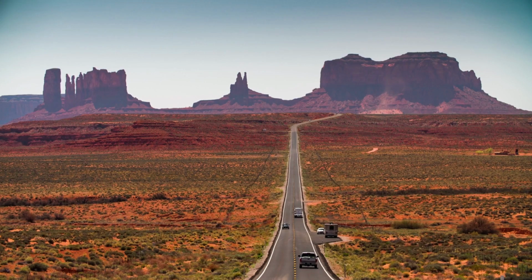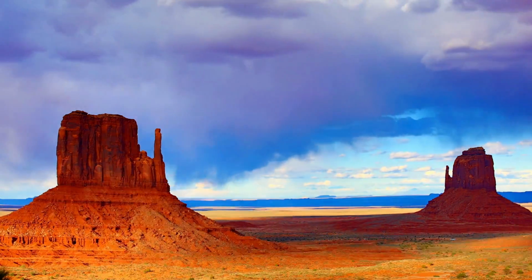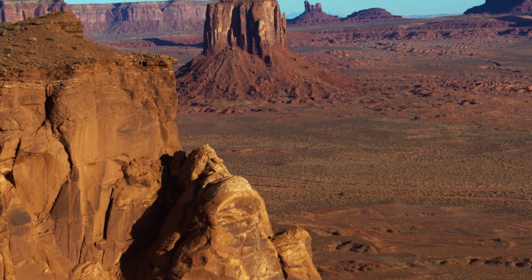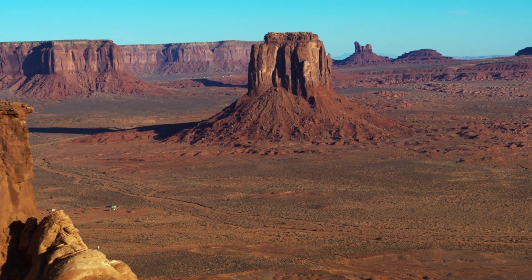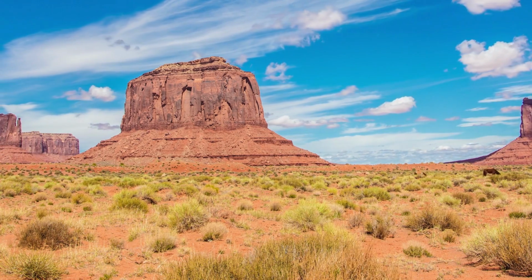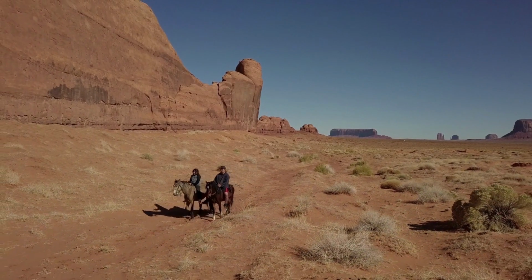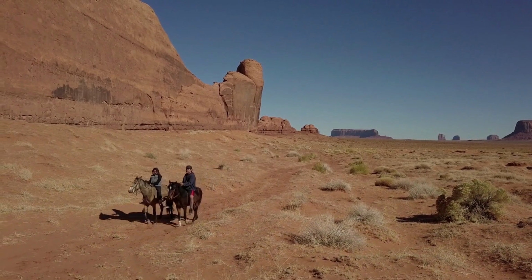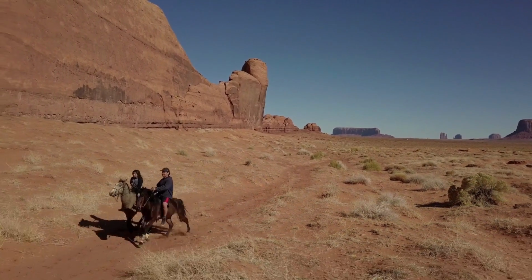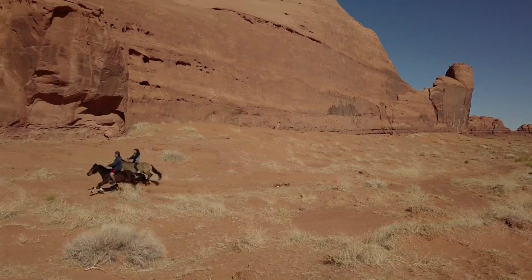This is the popular and famous view that you can see in a couple of movies such as Forrest Gump, but this valley contains majestic sandstone masterpieces called buttes, and these structures can be anywhere from 400 to 1,000 feet tall. Not to mention that, but the area is framed by beautiful picturesque clouds throughout the day. Now, it's free to drive through the valley, but if you're looking to get a little bit more for the experience, you can go on a guided Navajo tour where you can see more of the area and learn a little bit more about the area's history.